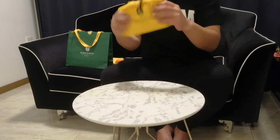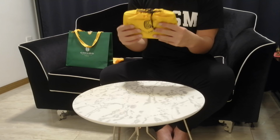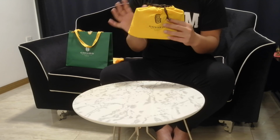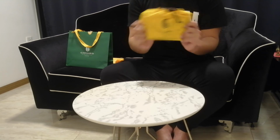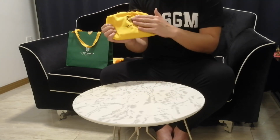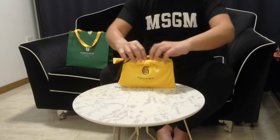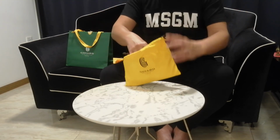Are you guys excited? You can see the dust bag is also quite small for this bag, and it doesn't come with a box. From what I know, not all Goyard items come with a box, only selected items. So this bag does not have a box. It just comes with a dust bag in yellow with Goyard printed on it in dark brown, and the drawstring is also dark brown. Okay, so let's share with you guys what I got.